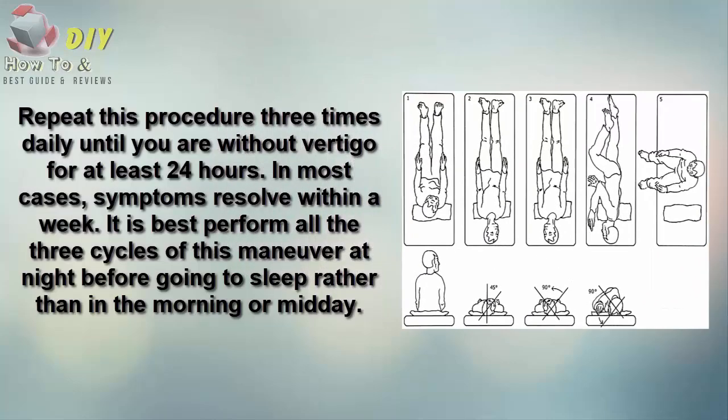Repeat the procedure 3 times daily until you are without vertigo for at least 24 hours. In most cases, symptoms resolve within a week. It is best to perform all 3 cycles of this maneuver at night before going to sleep rather than in the morning or midday.